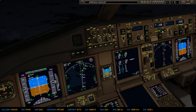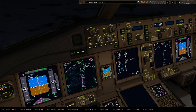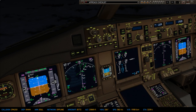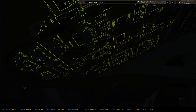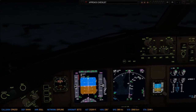Set the heading to 229. Okay, so now there's not much to say at the moment. All I can say now is that I'm just monitoring the flight as we descend. Just going to turn the dome lights off so that I save my eyesight a bit. We'll have some subdued lighting in here so at least we can see a little bit. Not too much.